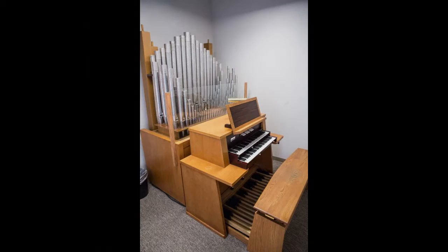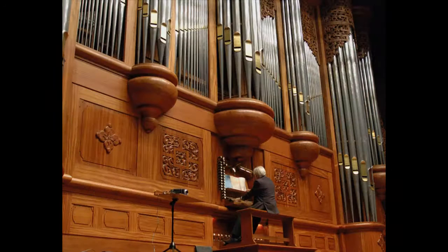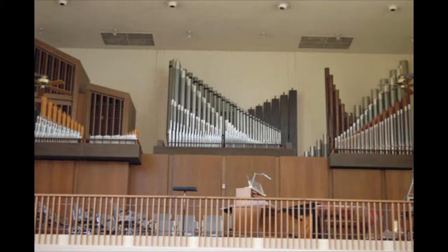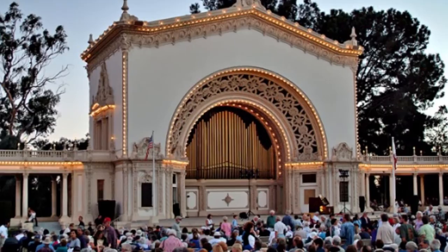As with most organ builders, the majority of Moller's work was for churches, although they also built many organs for theaters, concert halls, and even private homes. No musical instrument is as diverse and individual as a pipe organ. Literally each organ, in fact each pipe, has its own personal sound. Over centuries of development, pipe organs have adapted to a whole gamut of musical styles, tastes, and literature.